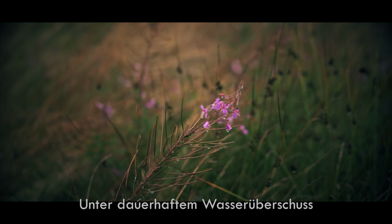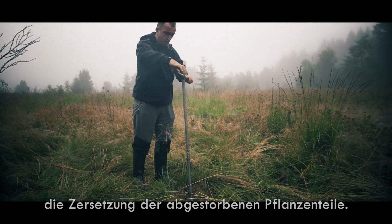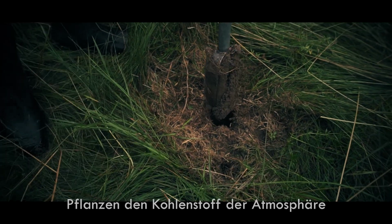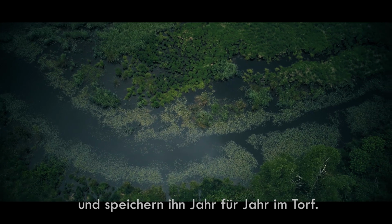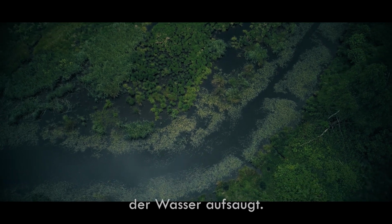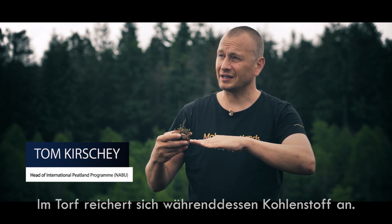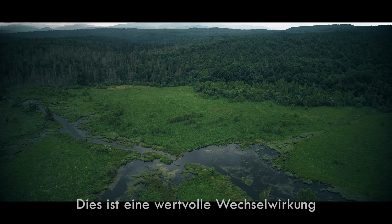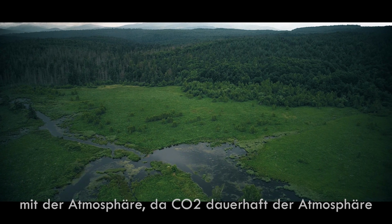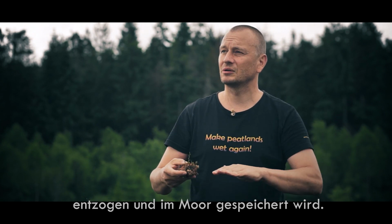Under permanently waterlogged conditions, these specific plants can grow continuously, while the layers below are not decayed and form peat layer by layer. With the help of the sun, they catch the carbon from the atmosphere and store it in the peat year by year, and collect the carbon from the air, like water is collected by a sponge. The peatland is constantly growing, so it's growing every year and it's accumulating carbon inside the peat. And this is a valuable interaction with the atmosphere because it constantly takes CO2 from the atmosphere and stores it in the peatland.